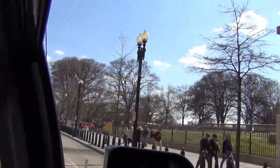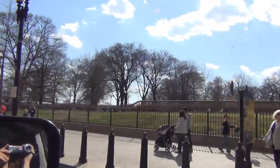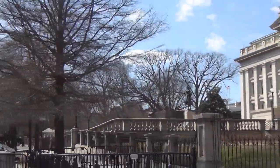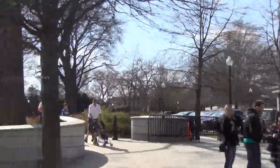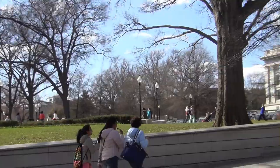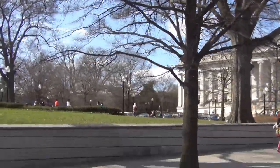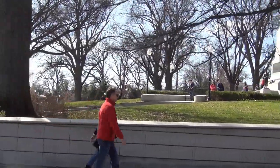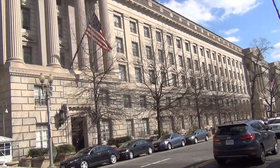I think we might get a glimpse of the White House soon. It's somewhere back. Yeah, you can see the flag maybe in the video up on top. It's back in that area. So we're trying to get back over there so we can get up by the White House. So, again, that was the Treasury building. And start the camera again when we get closer to the White House.